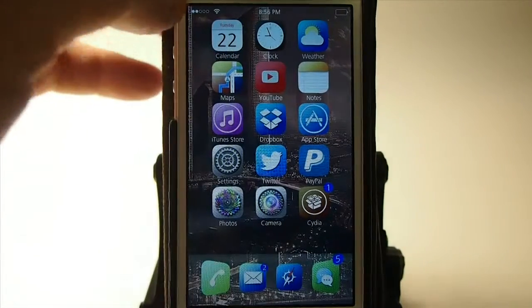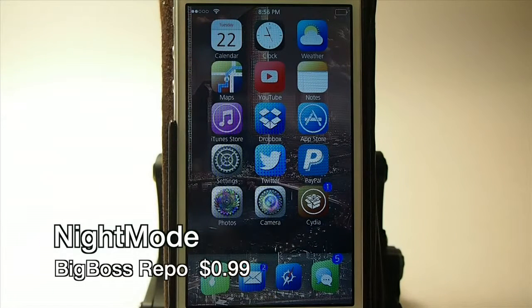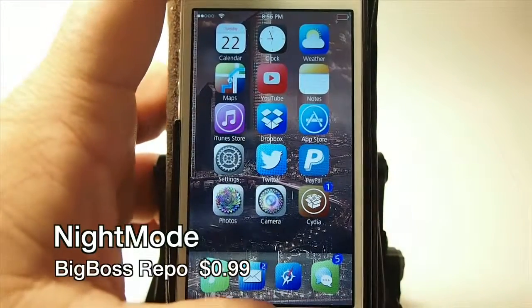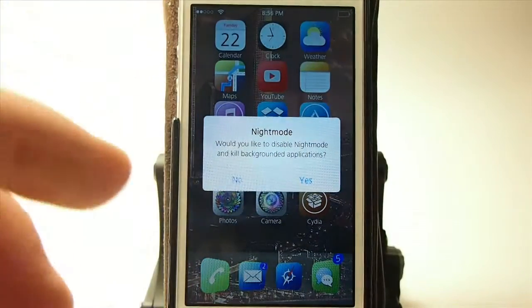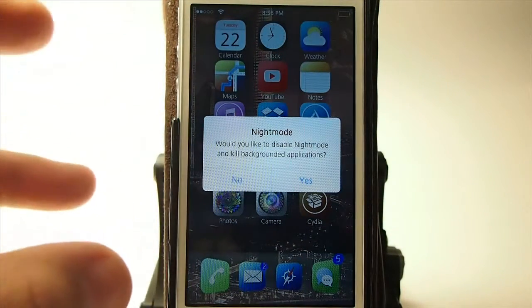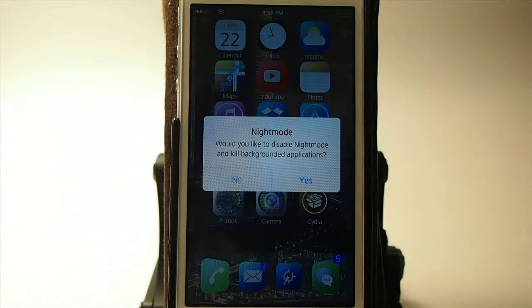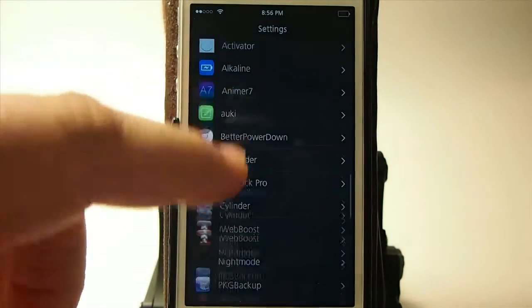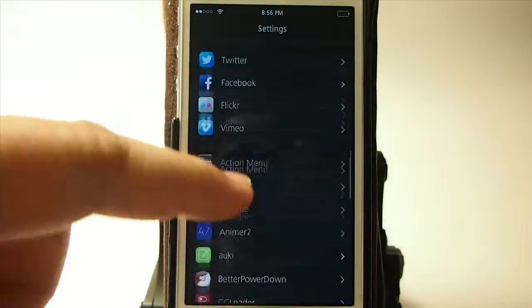Okay guys, this one is called Night Mode, and we already looked at Eclipse earlier. Night Mode lets you enable it with an activator, and I've got it set to triple press the home button. When I triple press home, you still get this little pop-up asking if I would like to disable night mode and kill background applications. I'm going to hit no because I want to show you what it looks like in here. You see how everything is black, and this way it doesn't blind you in the dark.